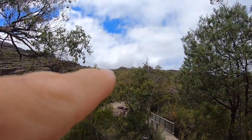Doing another hike again. Yep. We're doing the Pinnacles walk today, which is about 2k. Yep. And we'll get to see the Grand Canyon. And what else is there? It's like a lookout at the top of a hill. I think I can see it in the distance. Yeah. Gonna go way up there. Gonna go rock climbing. Way up there.